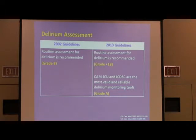So for everything else, we do pain, agitation, and now delirium assessment to learn what they're doing. A routine assessment for delirium is recommended. Again, in the literature back in 2002, they really didn't have a good tool to do that. Now, with a grade of plus 1B, routine assessment for delirium is actually recommended, and the CAM-ICU and ICDSC scales are the most valid and reliable monitoring tools that you can use in the ICU.